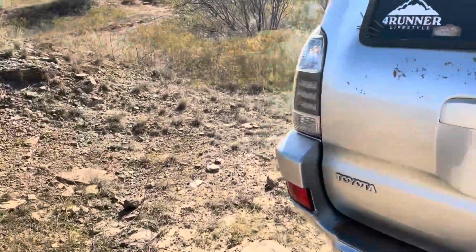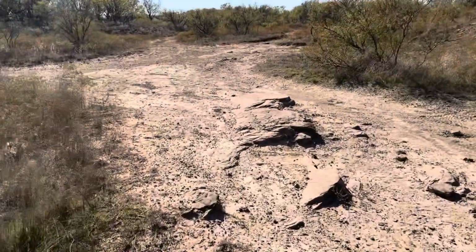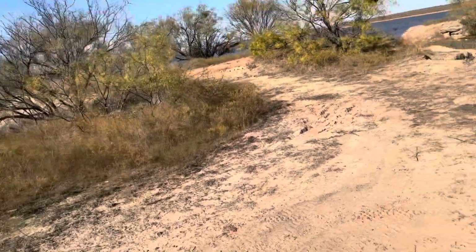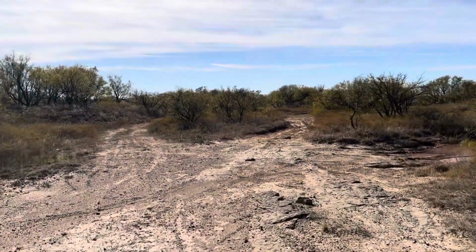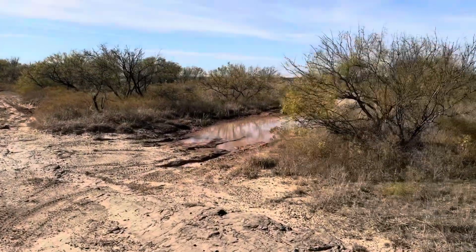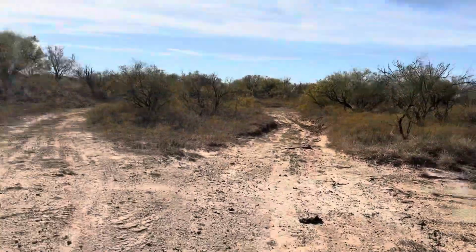And now we're up to the rest of this part. So that's the way that I would have come if I went up that steep one. This way takes you to that technical rock garden where I got hung up. A big old mud hole right there. And then I think there's more trails going to the beach over that way.